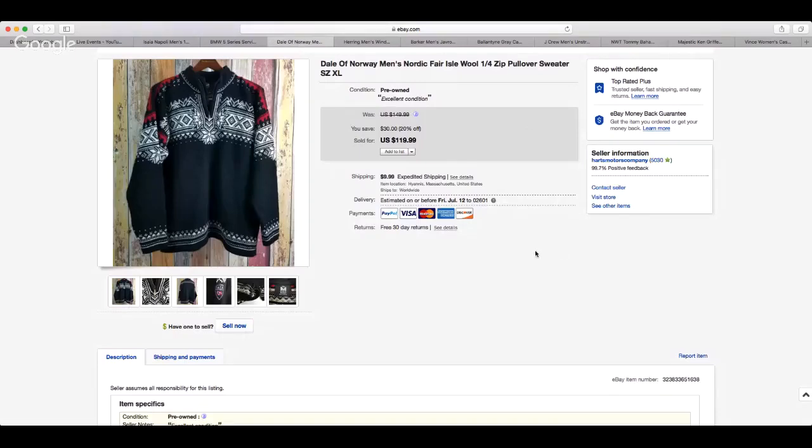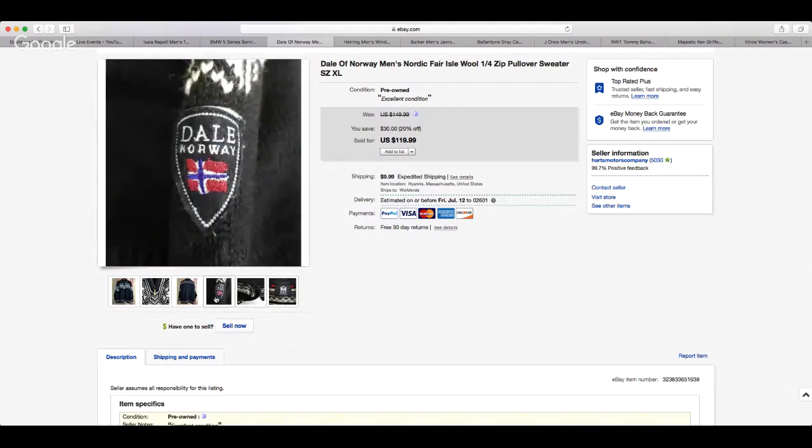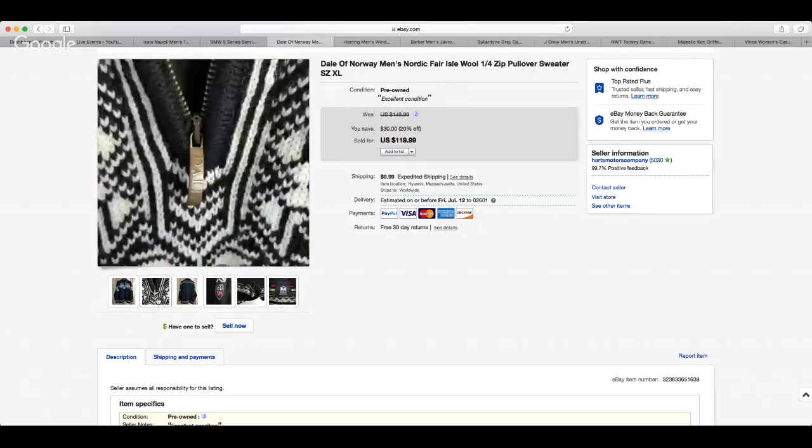This is a Dale of Norway sweater made in Norway. Really nice sweaters. They have a lot of different sweaters for Olympics and stuff like that. Some do better than others. This was a really nice one. This is a more recent tag. And it had a patch on the side. Nothing, it's just Dale of Norway. Really nice. Had the drawstring things in the bottom.